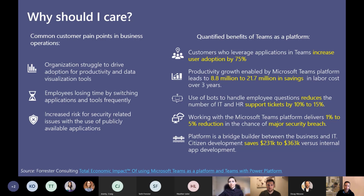So we frequently hear that organizations struggle to drive adoption. This Forrester study indicates that customers who leverage applications in Teams increase user adoption by 75%. Keeps things sticky, keeps people coming back. And really, Teams allows you to stay in the flow of your work and not get sidetracked by bouncing around to different windows and applications or tirelessly searching for information. You can do all of that in Teams, so that's pretty slick.